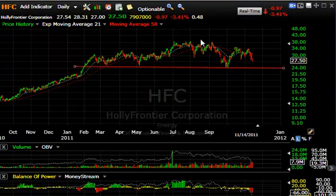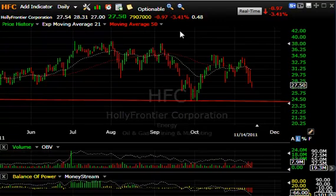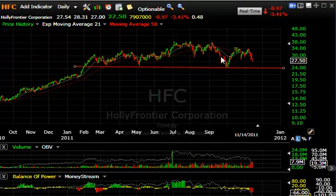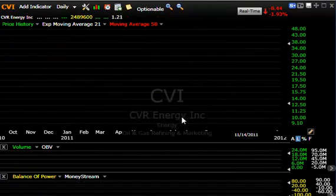HFC, massive head and shoulders top maybe, but it's starting to come down heavy here with some strong volume to the downside. Key support at 24.5 may be tested. If that's taken out, kiss the door goodbye on this one. We could see high teens.